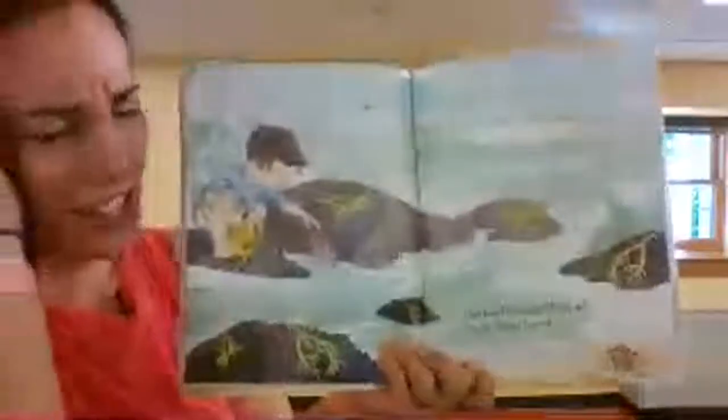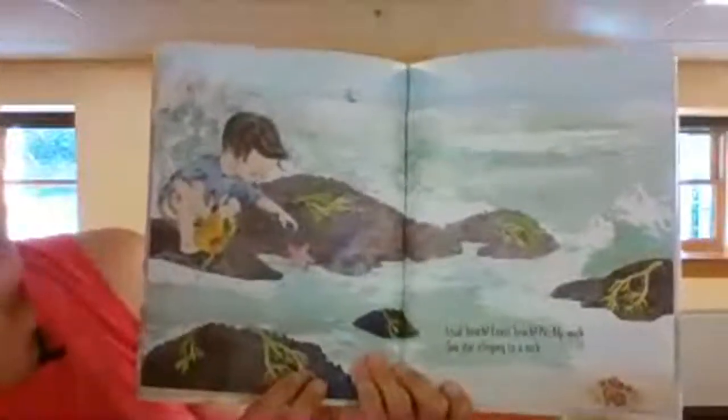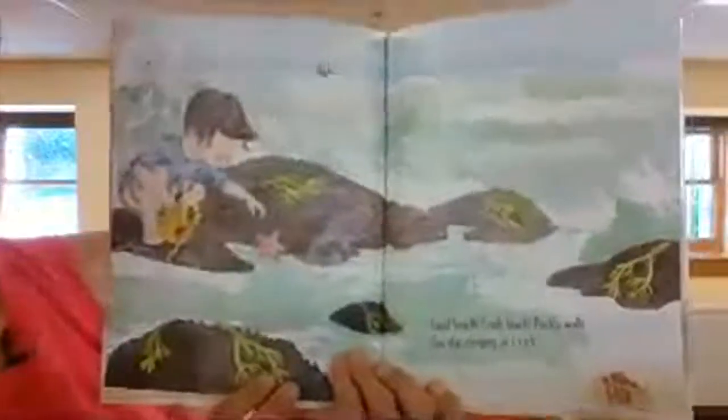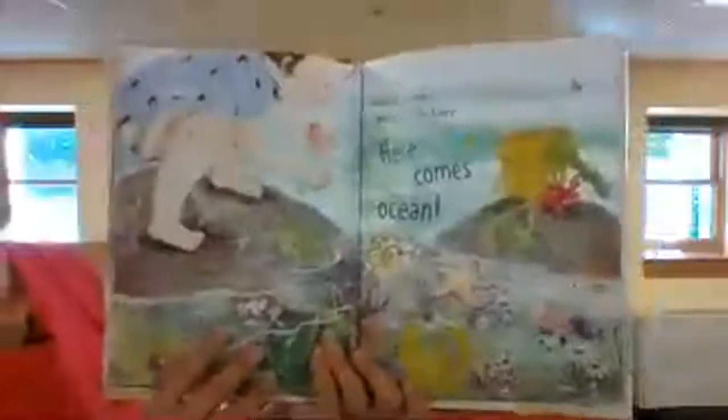Loud beach. Crash beach. Look at the waves. Prickly wall, sea star clinging to rock. What's the wall? What is this? Right, it's a rock, and there's the starfish or the sea star. Plant those toes. What next? Who knows? Here comes ocean.